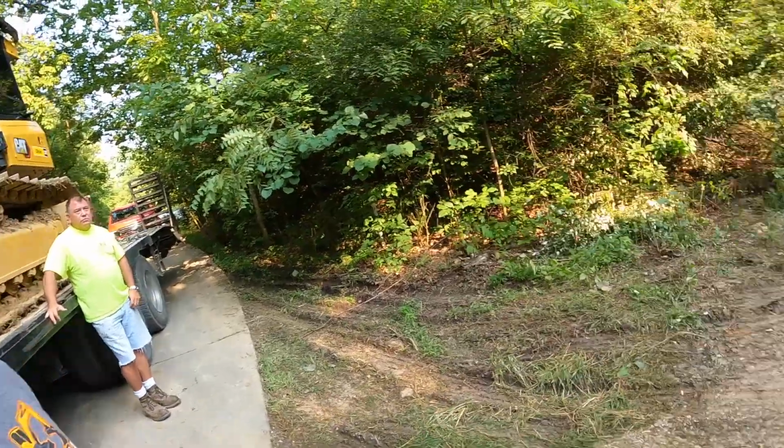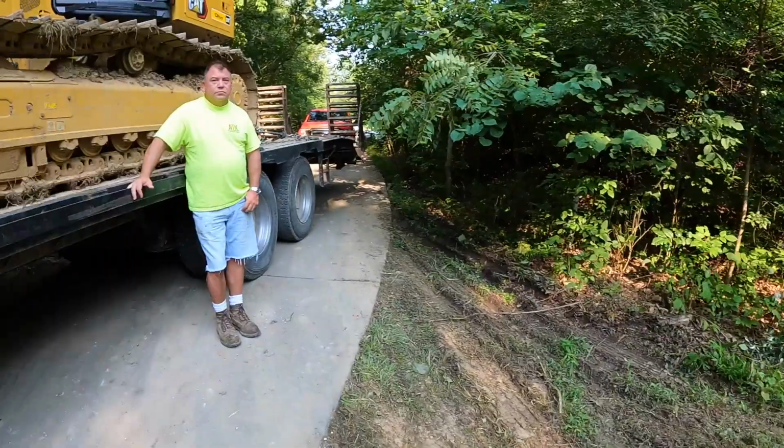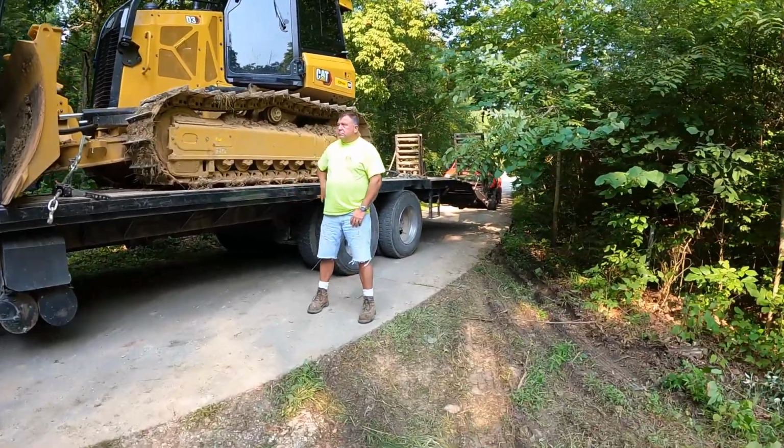Here we are, day four of the clearing job. Now we're cutting in the road. You can see, got the guy here mulching, it's super tight. Idaho, just looking good. Got the D3 next gen ready to cut the road in.